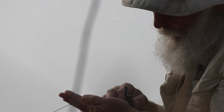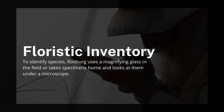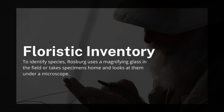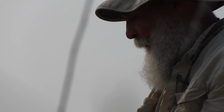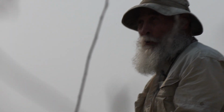I'm looking at a reproductive structure here. Yeah, it looks to me like it's a species called Carex brevior. But it'll take me a minute at home just to check it out underneath the dissecting scope.